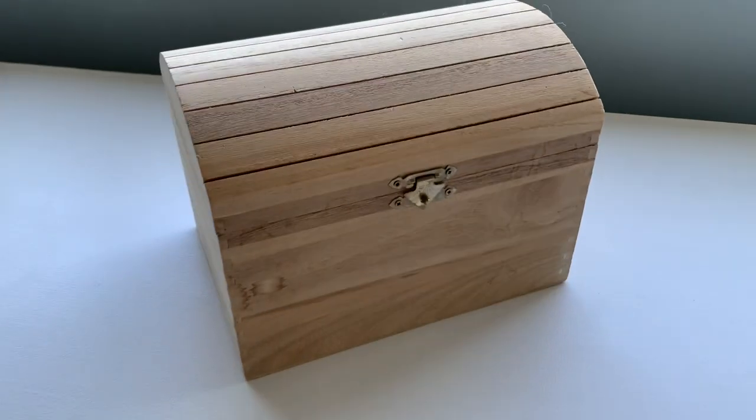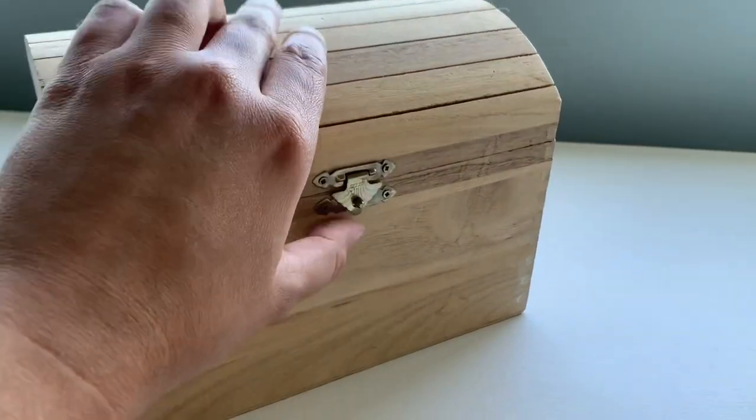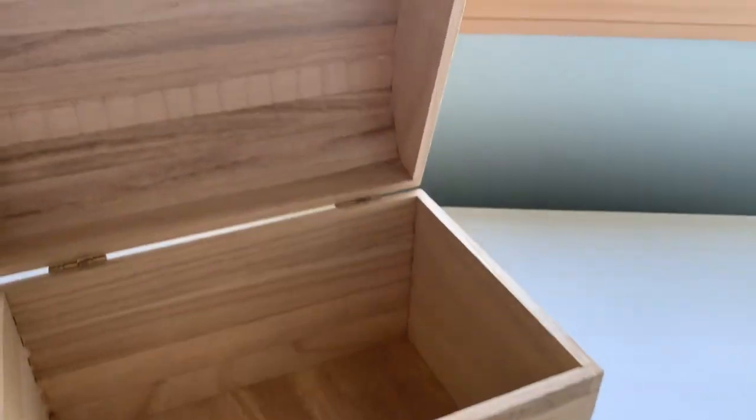I also got this little wooden box from the bins and I plan to use it for some sort of craft.